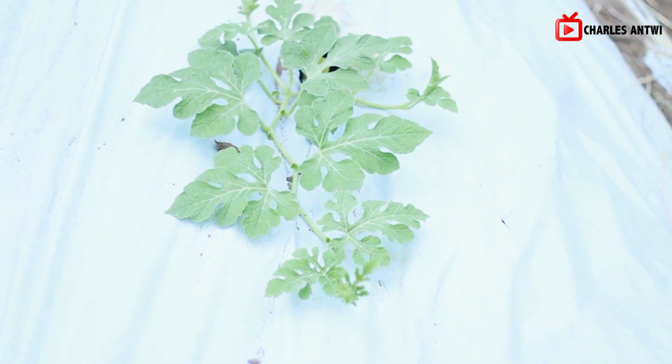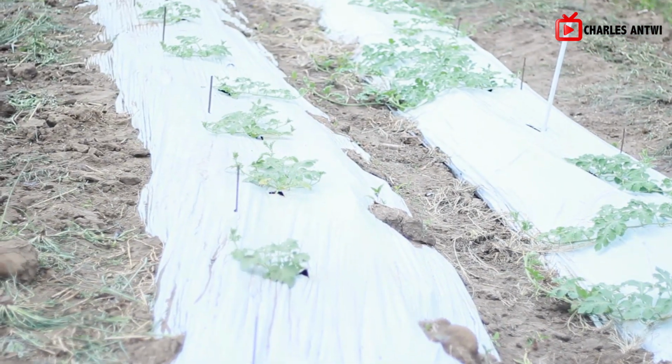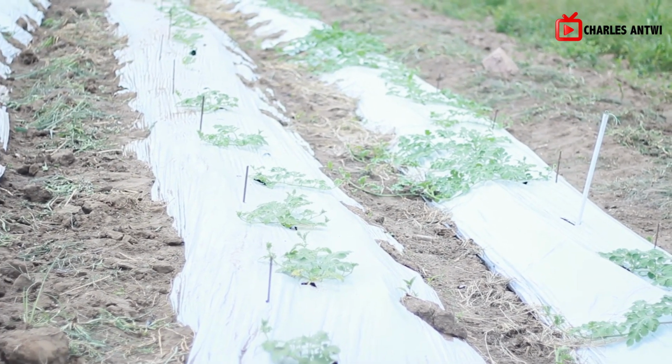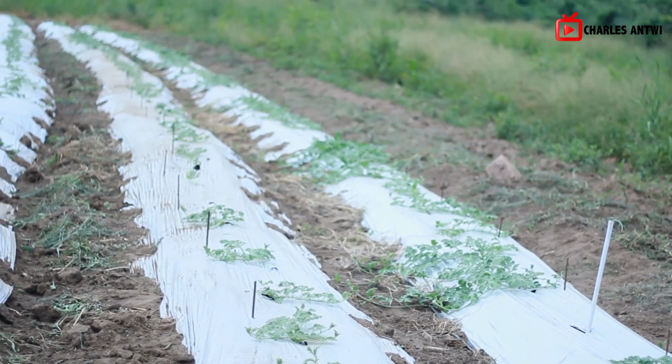The white flies also carry disease to the crop. To the crops. So when they come, they see the reflection of the sun on the plastic. They can't stay. So they get away. Okay. So that's another advantage.